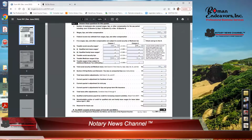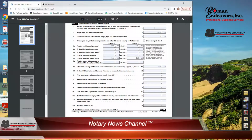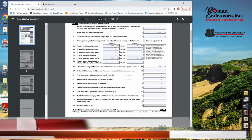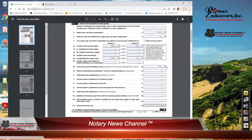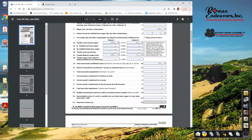And for 5C, you're multiplying the wages by the 0.029, and that will give the $58. So those 2 columns will then get added up, and that total is input on column 5E. So that's going to be the total tax that is going to be due for this quarter for Social Security and Medicare tax.